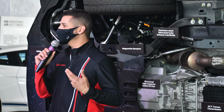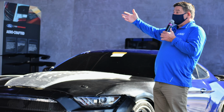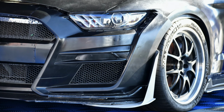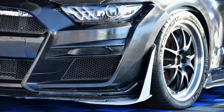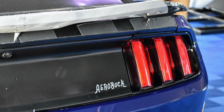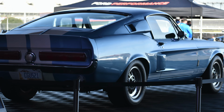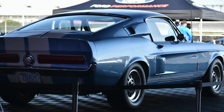Most impressive to me was Ford's Aerobuck GT500, a running and driving car that used 3D printed plastic pieces to help engineers design the aerodynamics of the final production car. The time to make changes was apparently reduced quite a bit compared to normal design and engineering methods thanks to 3D printing. Ford also had an original 1968 Shelby GT500 on display, which was pretty cool on its own.